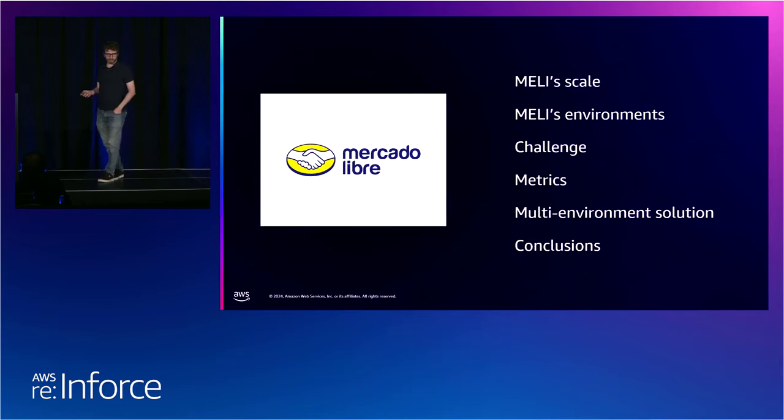So the idea for this part of the session is to talk first about Mercado Libre's scale. Then I'm going to introduce the different environments we have at Mercado Libre. I'm going to talk about the challenge that we wanted to solve, some metrics to dimension that challenge. And then I'm going to talk about the multi-environment solution that we came up with. And finally, I'm going to give some conclusions that we have.